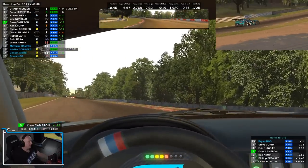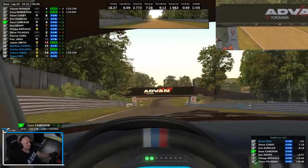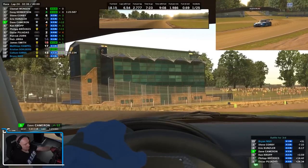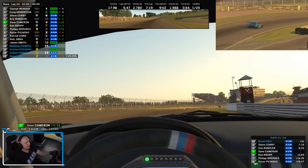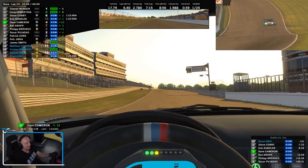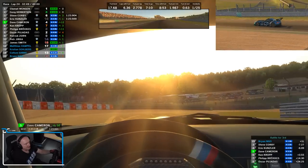Thankfully, we've pulled out a little bit of a gap on Ken now. But we're not catching the guys ahead though, unfortunately. They're not really close together either. They're all spread out, so I don't think there's any chance of any battling going on there, where we could have maybe capitalised.